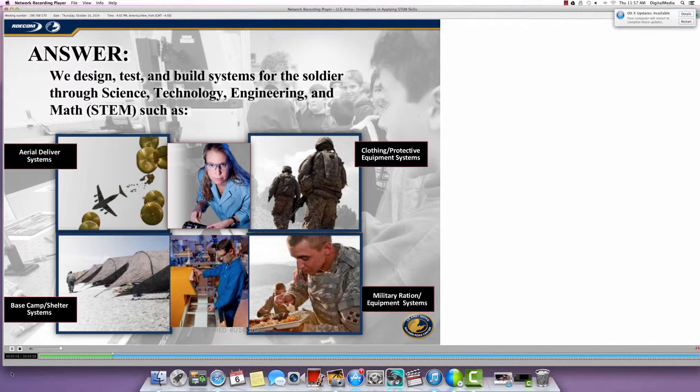For us, we specifically focus on aerial delivery systems, all the parachute work that's done. We also do nano and micro scale work. We do clothing, protective individual equipment, so handwear, eyewear, body armor, load carriage, uniform design. You'll see in the lower left-hand corner, base camp shelter systems. Not only do we work on the shelters themselves, but we are also part of the green innovation inside the Department of the Army to use more solar and wind as generation for power, as well as recycling water to make those standalone green shelters. And then we do the military rations and all the equipment that supports them.